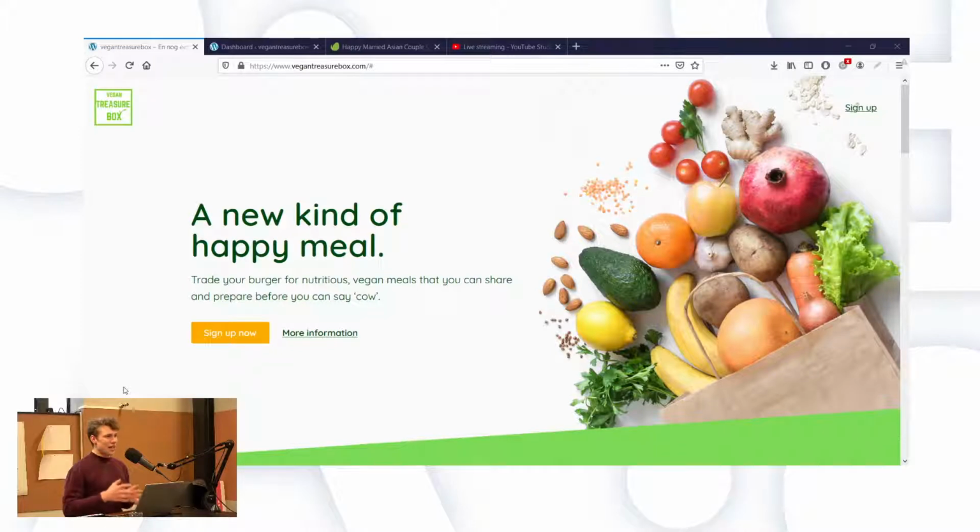And that's basically where we are now. So we have made some small changes to the landing page. We also created a button that people can actually see. So we changed the structure a little bit as well. We have sign up now and more information.